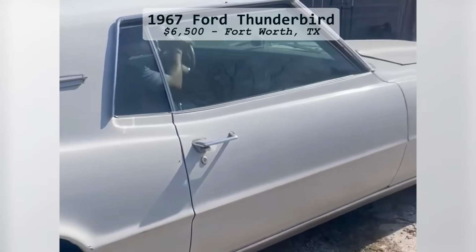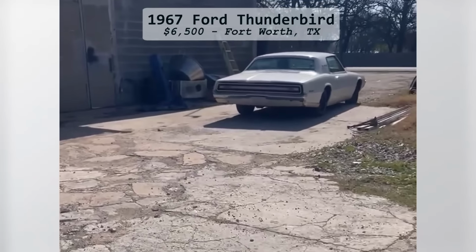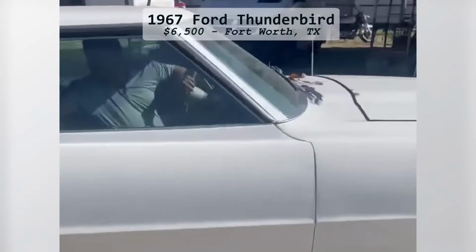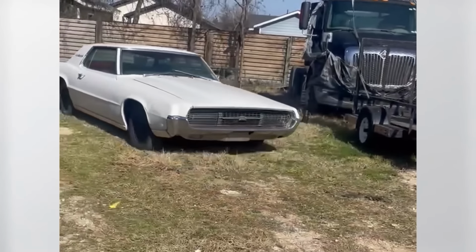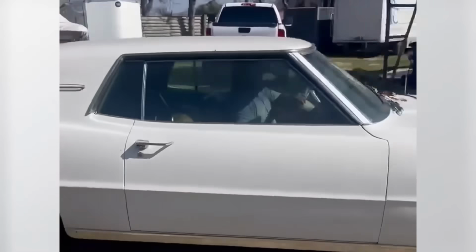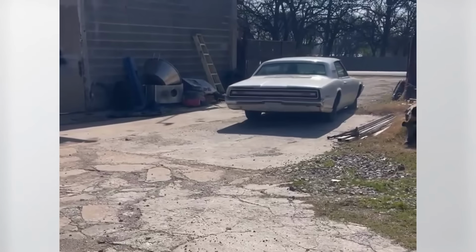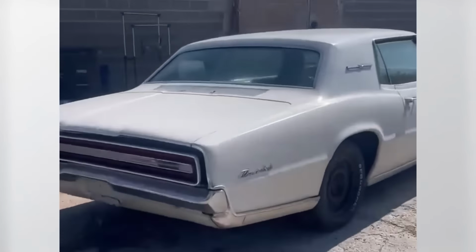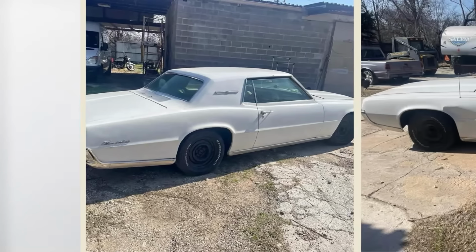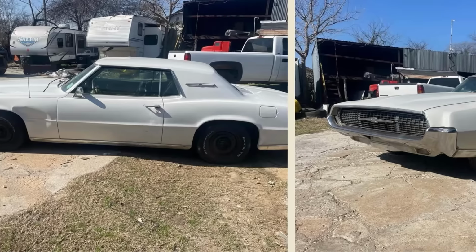Up next is the 1967 Ford Thunderbird Coupe, a well-preserved classic that starts and runs with an automatic transmission. This Thunderbird needs brake work, but is otherwise in running condition. Featuring a stylish white exterior with a green interior, this coupe is perfect for those who appreciate vintage luxury and performance. With its powerful engine and timeless design, this Thunderbird offers a great starting point for a full restoration. Check the link for more information.